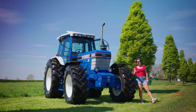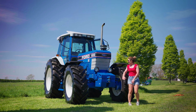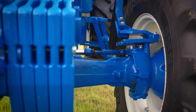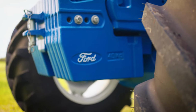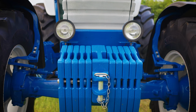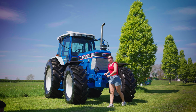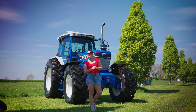Come on. The pickup hitch has been removed and rebuilt and the electric lift works perfect. It has been fitted with these brand new mud guards, genuine brackets. They're very expensive. Check out this original Ford weight block with the centerpiece. Rare. So that concludes the tour of the Ford 8210 Series 3 Turbo.